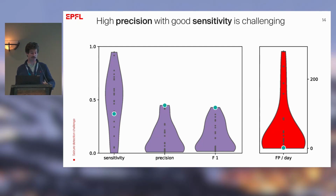You see that sensitivities range from practically 1 all the way down to 0. So some algorithms are detecting everything, some are not detecting anything. You see that false alarms range from 1 per day to more than 200 a day. And precision never reaches more than 40-something percent. And as we evaluate on F1 score, which is the harmonic mean between sensitivity and precision, with a limited precision you have a limited F1 score, and the highest F1 scores you're going to obtain are close to 40% also.